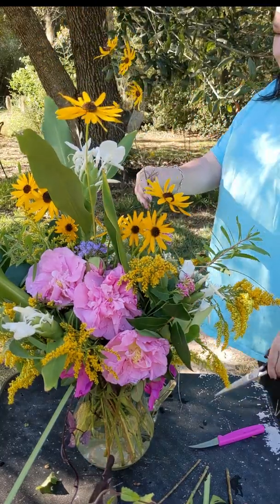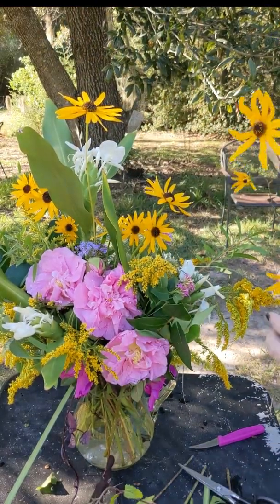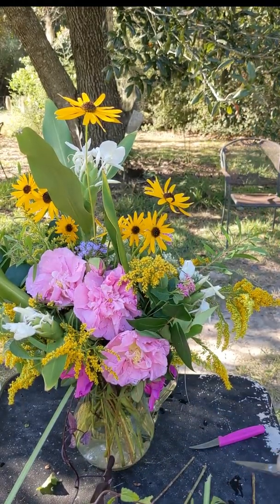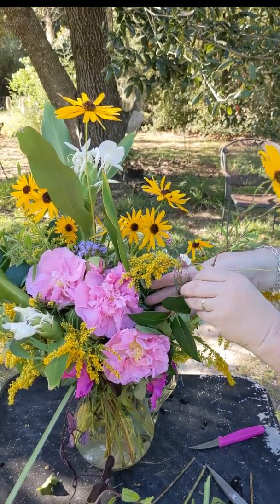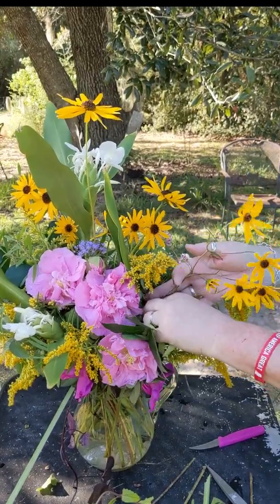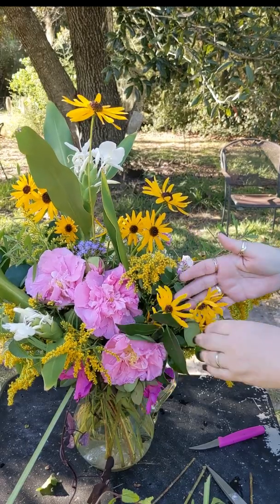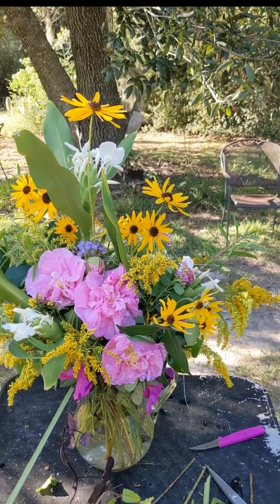And I'm going to slip around to the front here. I say the front, but I'm not really making a front. I do it round, but not completely round. Maybe more like an oval, especially in a container like this.